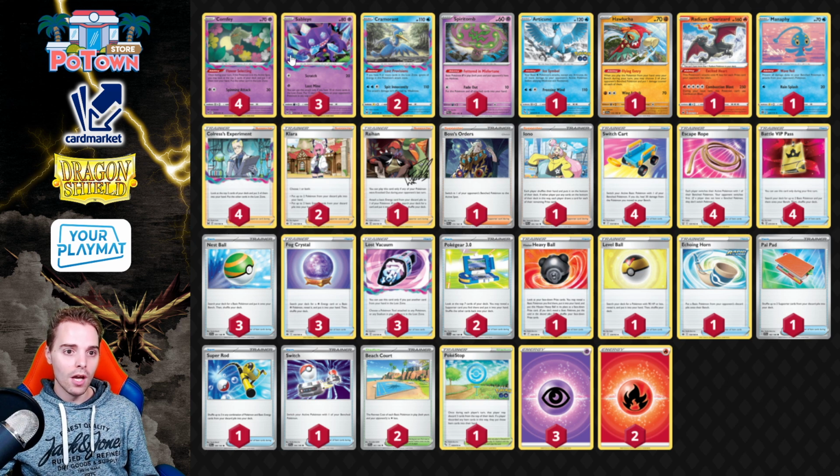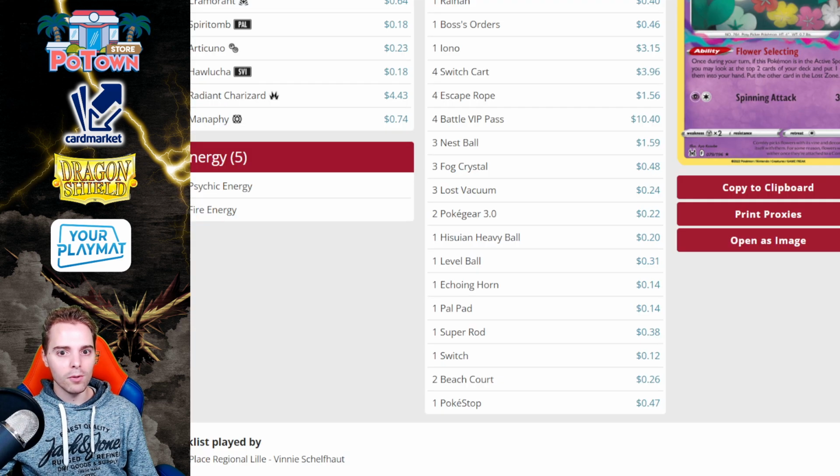Definitely with 3 vacuums, you circle around your Comfeys time and time again, and then out of nowhere, you're at 10, and then you sprinkle, sprinkle, sprinkle, sprinkle. You can Clara, you sprinkle some more, and you run away with games. And then late game, Charizard swoops in. There's no Ditto in here as the 5th Comfey, but there are like 4 switch cards, 4 escape rope, and yeah, 3 lost vacuums. So getting into that like 10 cards in the Lost Zone by turn 2 is definitely possible with a list like this.